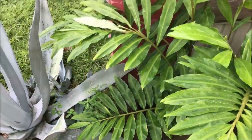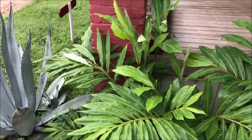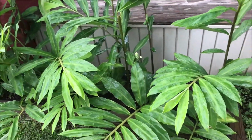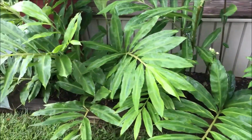Growing pine cone shampoo ginger right here at Ginger Valley in our front yard garden extended grow area. Grow Zone 8B right here in Tifton, Georgia.